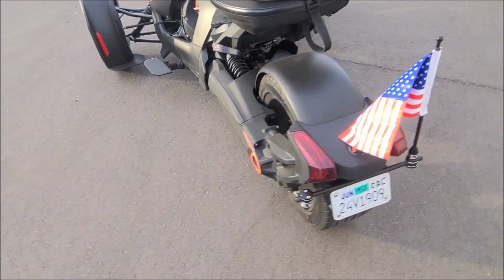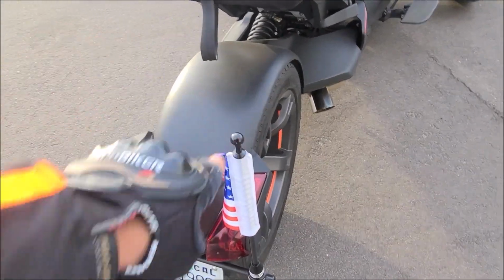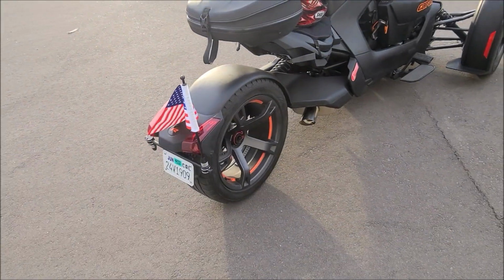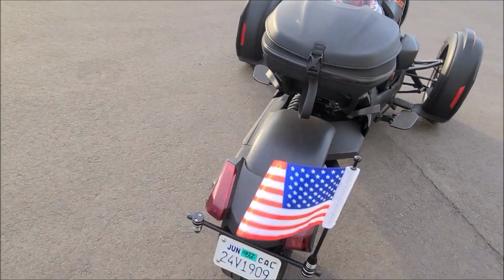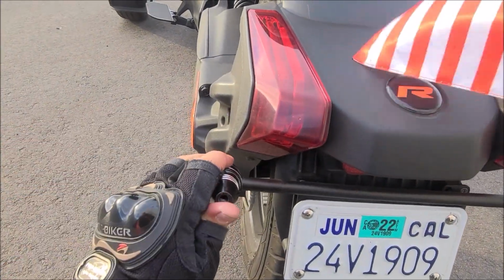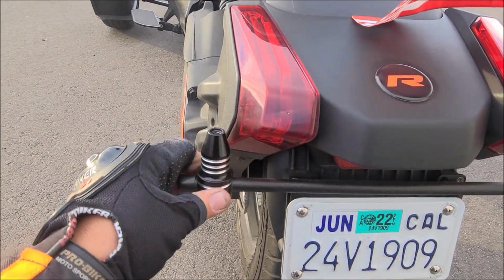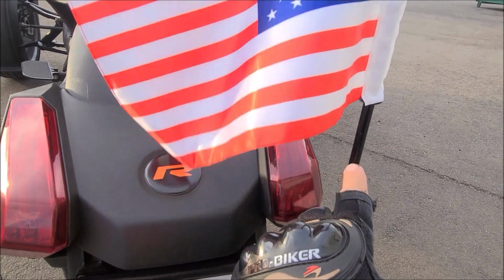I like this dual flag holder kit. I just wish this thing wouldn't unscrew. On this one here, what I ended up using was Loctite, but even though I put Loctite in the other one, it still came off, and I just can't figure out why. I just don't understand why this thing will not stay on. I don't know if this is defective or if the pole itself is defective.